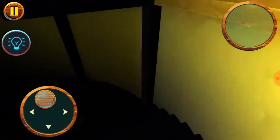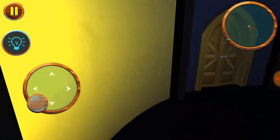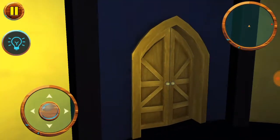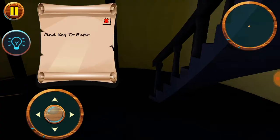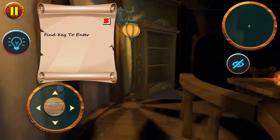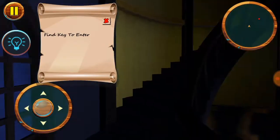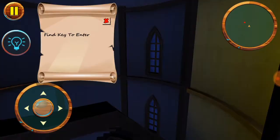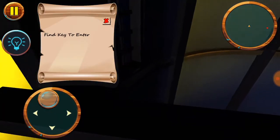Maybe I can hide down here too. I can't see. Room. Oh, he's coming. Oh, what? I have to find another key. I don't even know how to get back out of here. There's something in here I need to find. I'm really gonna go up. Oh no, I saw a key. Oh no, is he coming? Okay, what's going on? How do I get down?